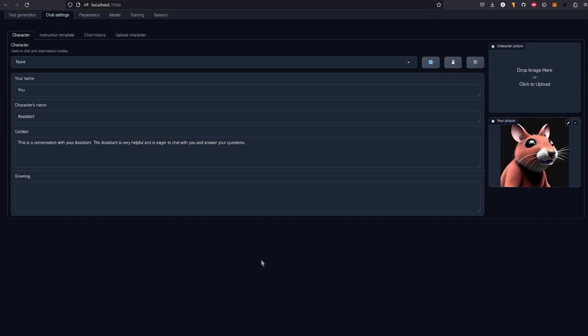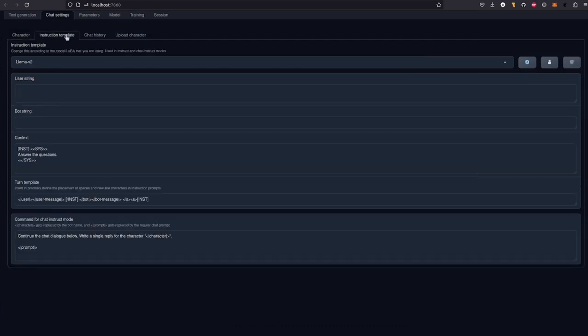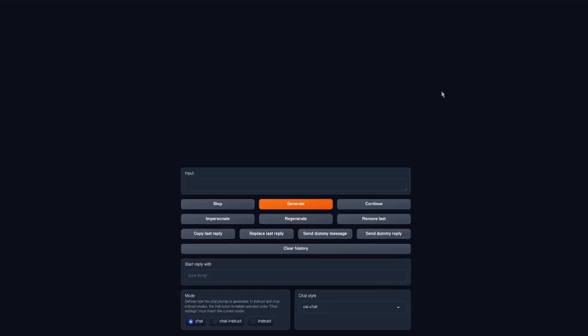Pretty much everything is set up for you automatically in chat mode, but just in case, we can have a look at the chat settings tab up at the top there. There we've got the basic character, and if we look on the instruction template, that should be set to Llama 2. All right, let's get to chatting and seeing how this thing does. I'm using the non-chat model here just because it scored slightly better.